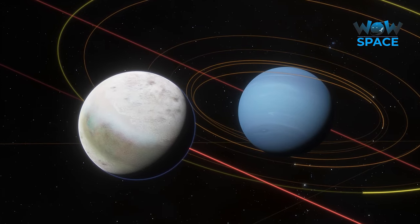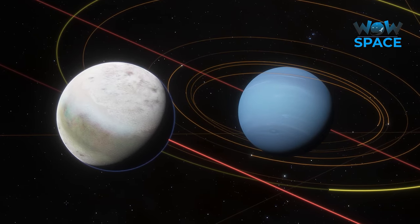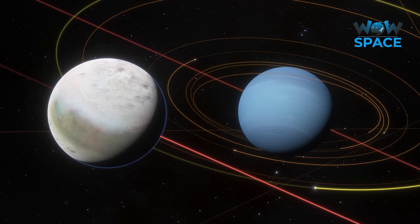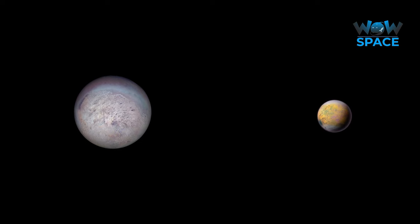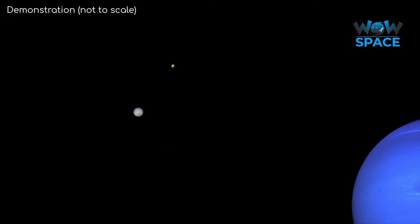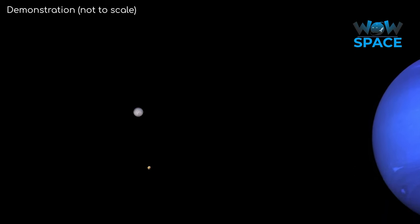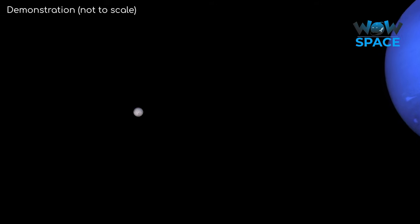So, if Triton was a captured object, how did that happen? Objects need to lose momentum to be captured, otherwise they would have enough momentum to escape. Well, we can't know for sure, but the leading theory right now is that Triton was once part of a binary system, perhaps like Pluto and Charon. As Neptune approached Triton and its moon, the gravity from the encounter would have caused the binary system to fall apart, with Triton's moon being slingshot away, and Triton losing enough momentum to be captured in orbit around Neptune.